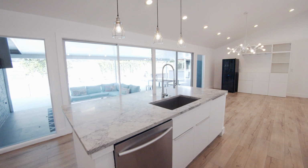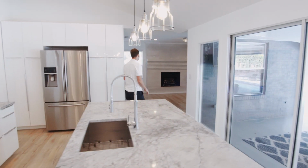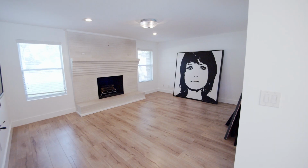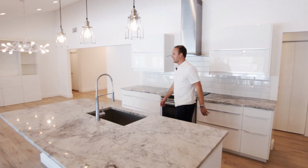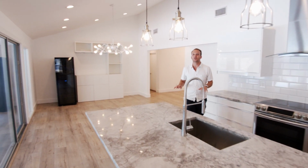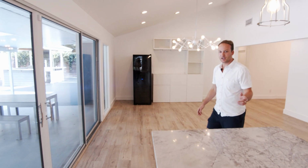So let's cut back this way, take it in, again, nice and open living. We've seen the beautiful kitchen. We're gonna come into the living room now. You've got the beautiful fireplace, TV. I wanna take you outside. You guys, beautiful pool, beautiful setup, fully fenced in, no grass to cut. Let's go check it out.